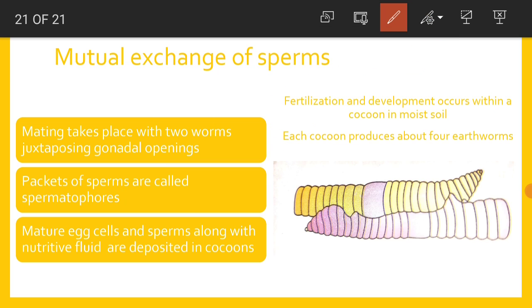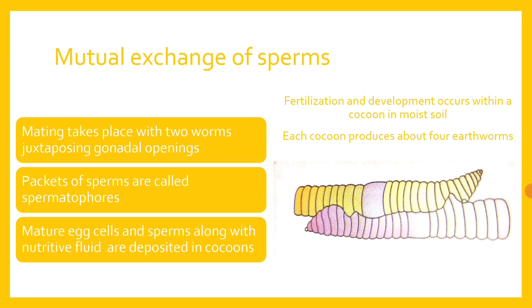And coming to the economic significance of earthworm, it serves as a food for aquarium fish, and they are called friends of farmer. They form a wonderful compost which is a part of biofertilizer.